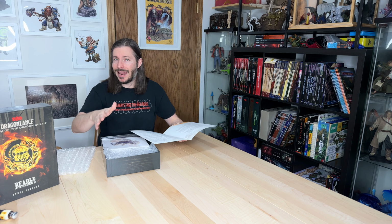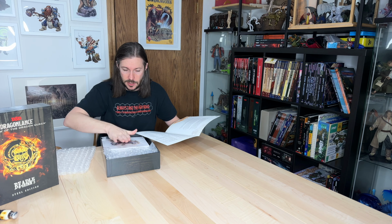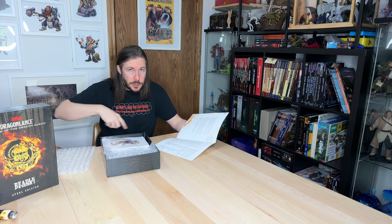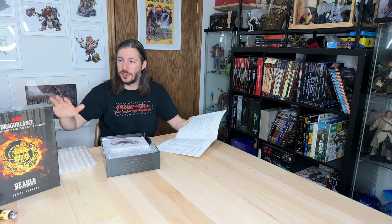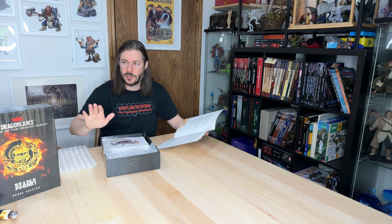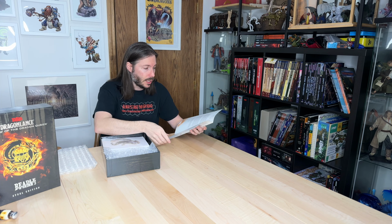This is not a Platinum level edition box. As you can see, this is the only thing that came with Dragonlance. It's just the smaller form factor box. You know, the Platinums are much bigger. They come with the map tubes. They come with other things. This was the Steel Edition, okay? So there are differences there, and there are obviously differences in price as well. This is a much lower cost product than what a Platinum box would cost.